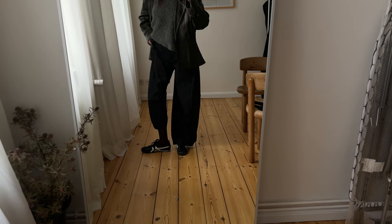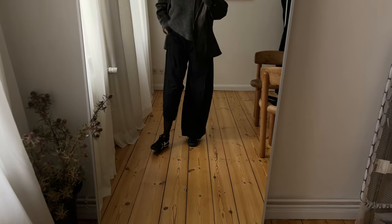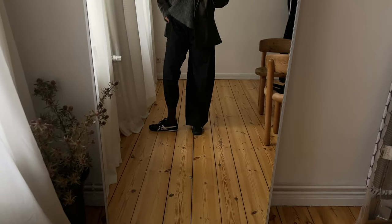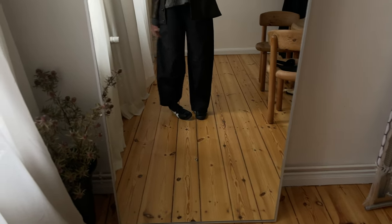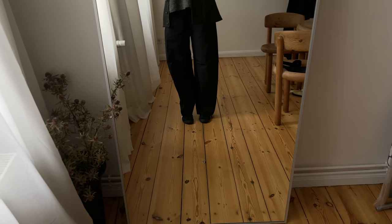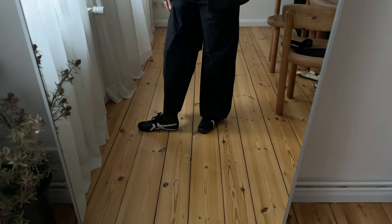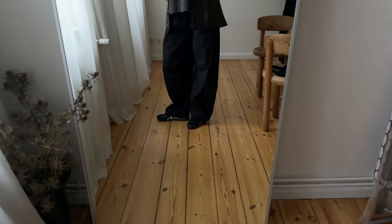Onitsuka Tiger. I don't know if I'm saying it right. I've seen these by Sophie, by Nizi, and I needed a new sneaker because I've been wearing the same old ones. Yeah, I try and not buy a lot of stuff. I thought about these for so long, really, really long, until I was like, okay, now it's time to get them, to purchase reasonably. But I love how they look with these pants.